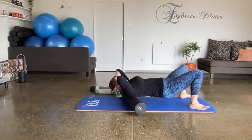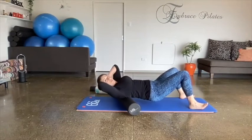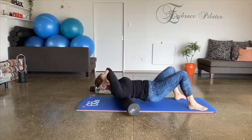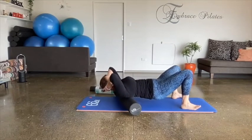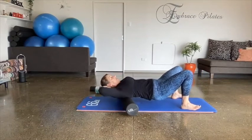So rolling to your CT junction. So if you've got a towel, you're going to have to just walk yourself up, walk yourself down, and do it that way. It's still going to work really well. So going to your CT junction, and I'm just going to straighten up a little bit.